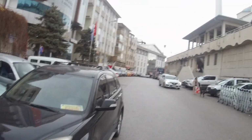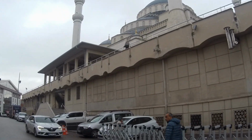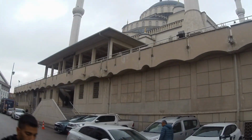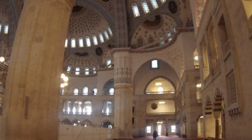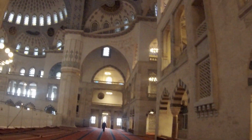Okay, I see the entrance over there, but I would suppose that it's not possible to enter. Let's see. Okay, shoes off, you see, we are inside. A lady told me that it's possible to enter. It's huge, guys.